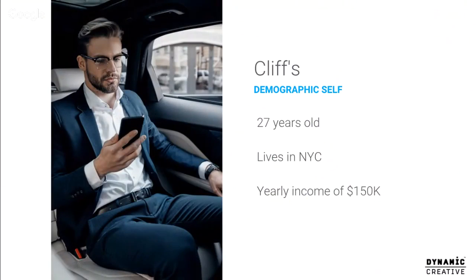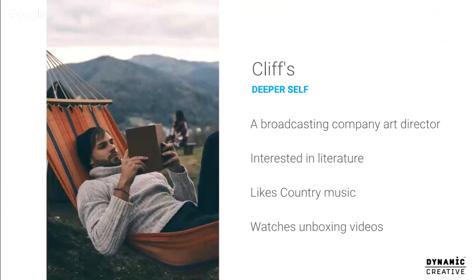So, for example, let's look at Cliff here. He's 27 years old, he lives in New York City, and his yearly income is 150K. We could make a lot of assumptions about Cliff and think, okay, what can we target and what can we advertise to him? But what we really want to do is advertise to Cliff's deeper self. So we now know that he is actually a company art director, interested in literature, likes country music, and he watches unboxing videos, which is really popular, by the way. So this is where, as a retailer, we would like to advertise to Cliff's deeper self. This is what he's most likely to convert on.